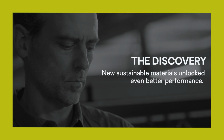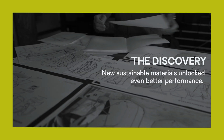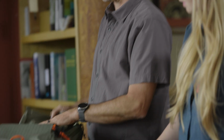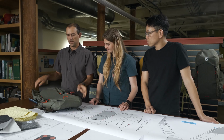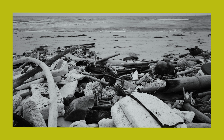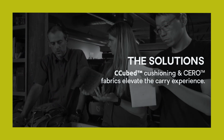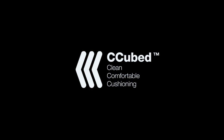That's the circle. The real surprise was that, when we really pushed hard into some of these material problems that we had, we were able to find higher performing materials that were actually more sustainable. Foam is a little bit of the elephant in the room in terms of its environmental impact. It's hard to recycle. What we're using instead of foam is this new material called C-Cubed. Stands for Clean, Comfortable Cushioning.